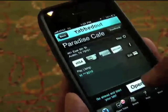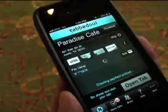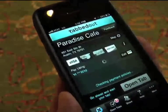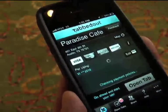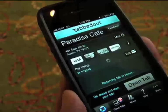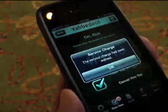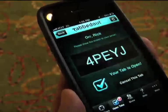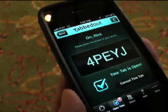As you walk up to the server or to the bartender, you simply select Open Tab. That actually provides your payment information up front to the venue through our integration with their point of sale system. And whenever it returns a code, here in just 1 second, you'll simply show that to the server. Tabbed Out is free to use. There's no service charge. In this case, you would simply show this code with my name on it to the server or the bartender.